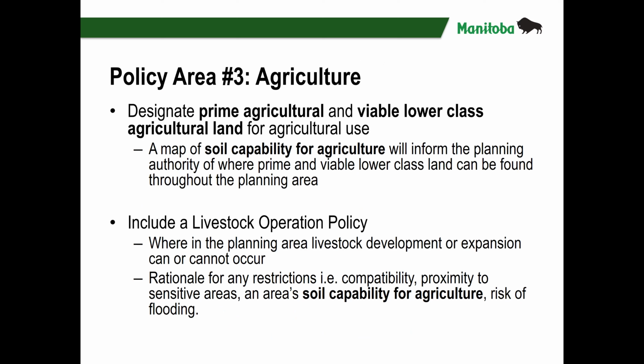So this policy area designates prime agricultural land and viable lower agricultural land for agricultural use, and protects it for all those different reasons mentioned on the previous slide. And the soil capability for agriculture interpretation informs what is defined as prime agricultural land and viable lower agricultural land. So prime agricultural land is defined as classes 1 through 3, whereas viable lower class agricultural land is class 4 and 5. And this also includes livestock operations as well. The soil capability for agriculture interpretations are important in the land use planning for those operations.